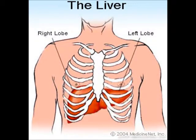The liver produces bile, which helps aid in the breakdown of fats and also converts poison into materials that can be safely delivered into the blood. It also produces sugar from protein and other fatty substances.